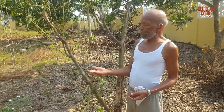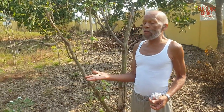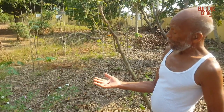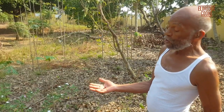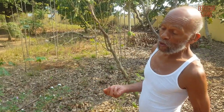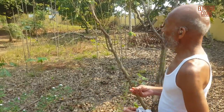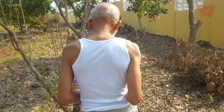an elder like me would tell you, no man, that don't look like gungo. But the funny thing is this, when you put it to soak before you cook it, and when you cook it, you see it turning into the gungo that you know of. It's so mystic, this gungo tree.